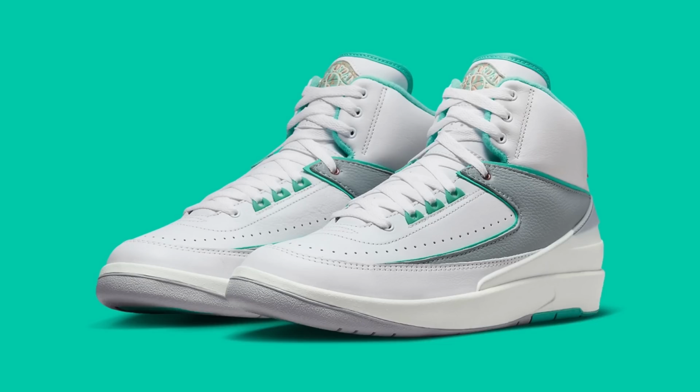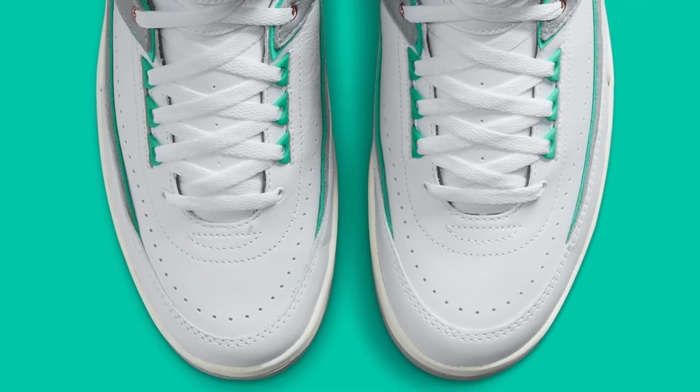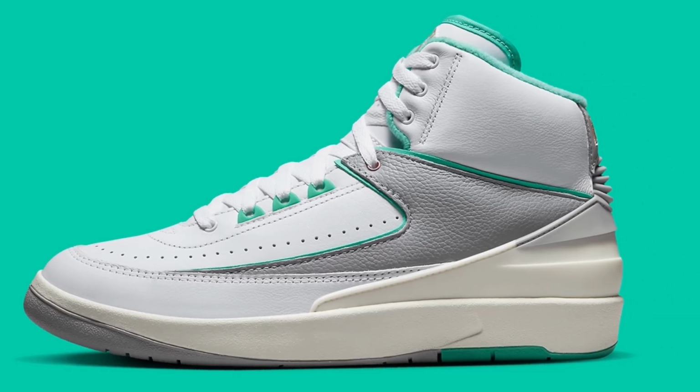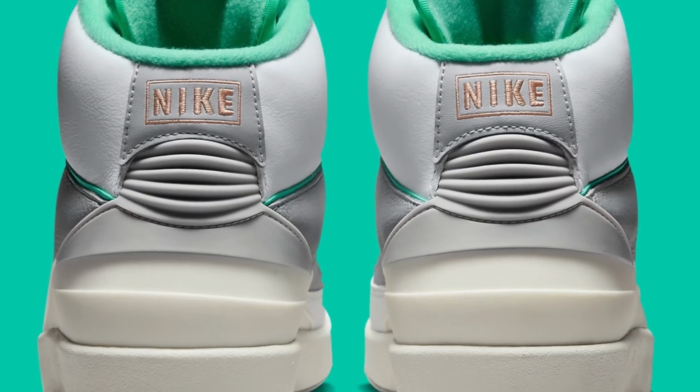Starting things off on August 1st, we've got the women's Air Jordan 2 Crystal Mint. Apparently this colorway is inspired by the up-and-coming women's basketball players out of NYC, and the colors are meant to reflect that. The shoe comes in a white leather makeup accented by gray hits and of course crystal mint hits, which is sort of like a teal color. And it honestly reminds me a lot of two other pairs of Air Jordan 2s that have already dropped this year, the Wings and the Lucky Greens.